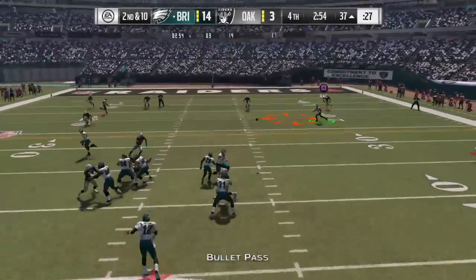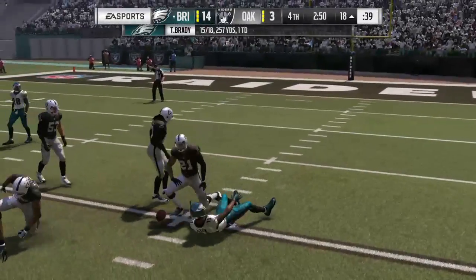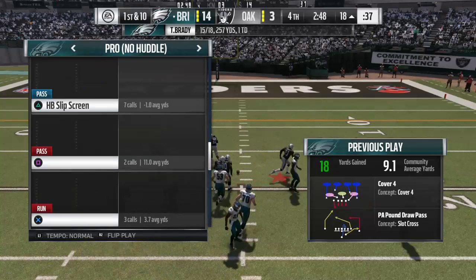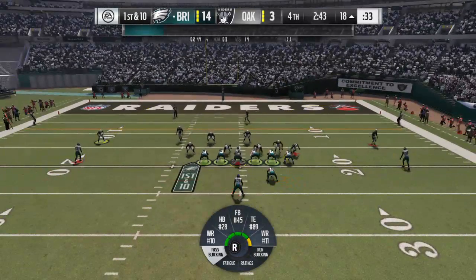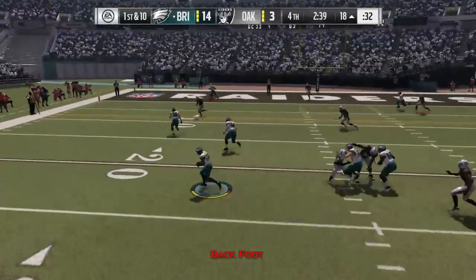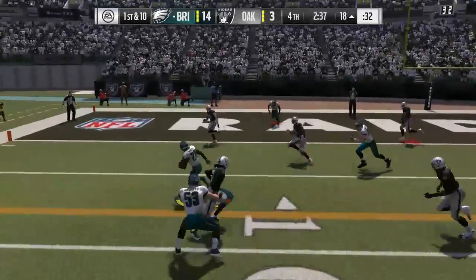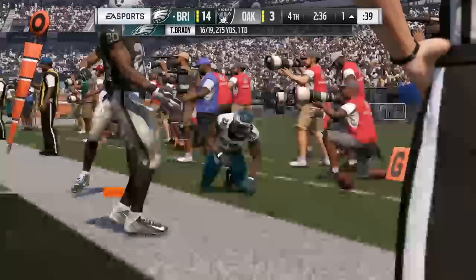Throwing now is Brady. Oh, he's got a man wide open, complete. 18 yards there, down to the 18, and a 1st down. They're going to hurry back to the line now. Now Brady. This is White on the screen. 18 yards there, and it'll be a 1st and goal.